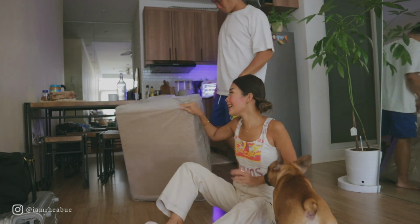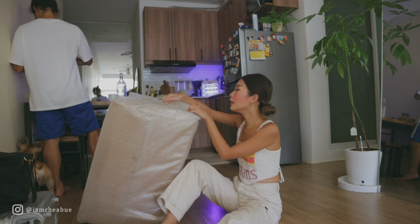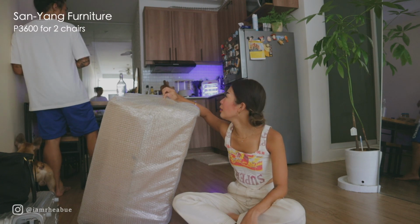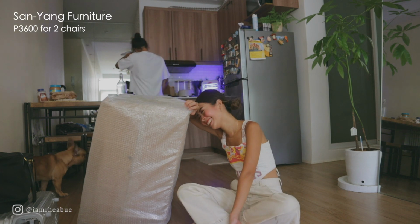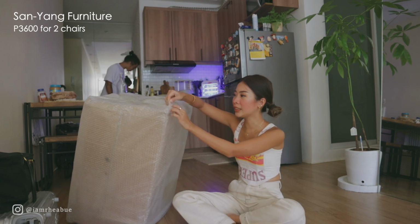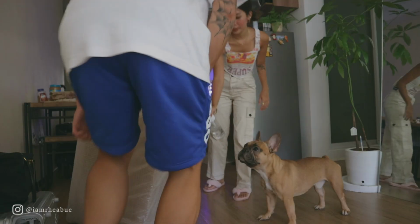Package here from Lazada. Bumili ako ng bagong dining chairs namin. Nakasale kasi yung parang Sanyang ba yun. Nakalimutan ko yung name. But nakasale din siya, 3-3 sale. Parang 3,000 something na lang for 2 chairs.